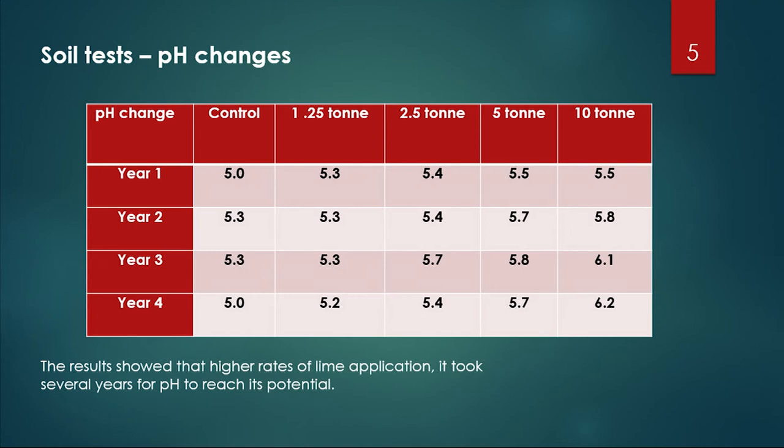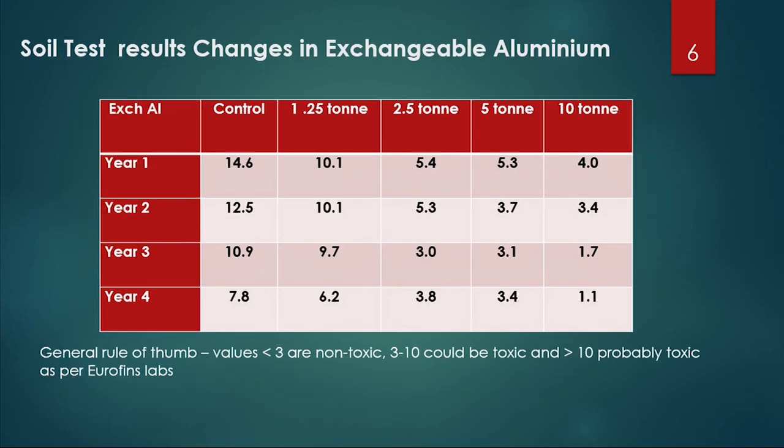Also, the site had aluminium toxicity. When we looked at the aluminium levels, anything above a 3 is prone to aluminium toxicity, and anything above 5, you will find toxicity, using a calcium chloride extraction. You can see there at the 10 tonne rate on the right-hand side, in year one it drops from 14 down to a 4, at the various rates, and then down to about 1 by year 4.